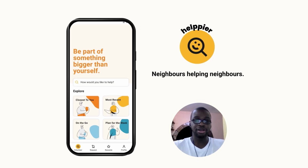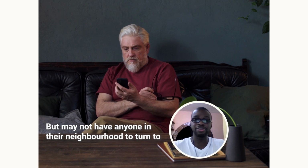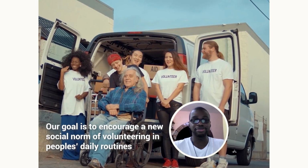Enjoy! Our project Helppier is a mobile app that encourages neighbors helping neighbors through gamified volunteering. 2020 was a challenging year for everybody, especially for volunteering. People are feeling more isolated and in need of help, but may not have anybody in their neighborhood to turn to. Our goal is to encourage a new social norm of volunteering in people's daily routines in their local neighborhood.